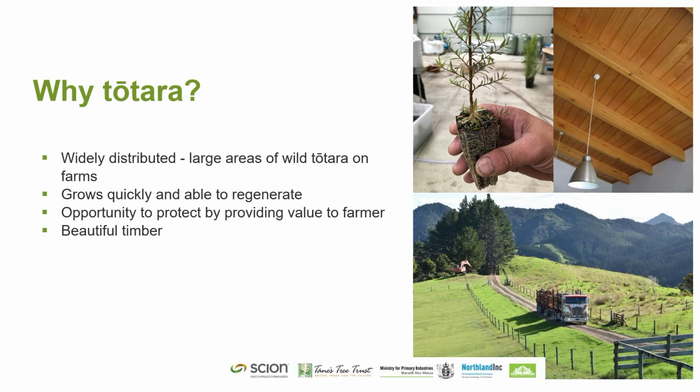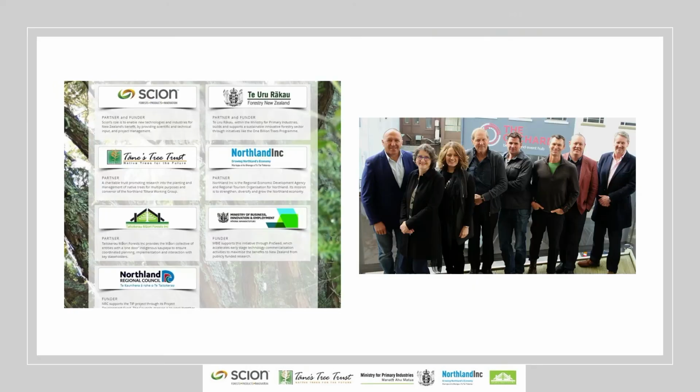As a conifer, tōtara grows at a rate similar to rimu and kahikatea, according to Dr. David Bergen. That is around 26 centimetres in height per annum, 6 millimetres in diameter for the first 50 years. Tāne's Tree Trust and New Zealand Farm Foresters have been working on creating value from tōtara and other indigenous species for many years. With this species, an obvious pathway for value is timber. The softwood timber is naturally durable and it is beautiful.